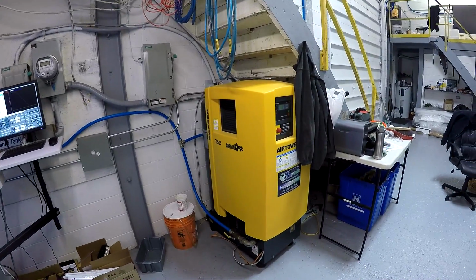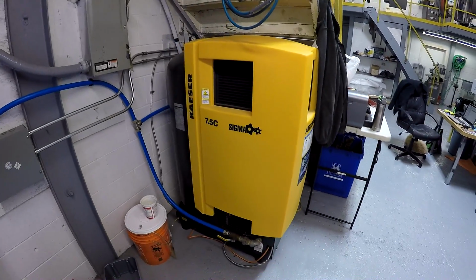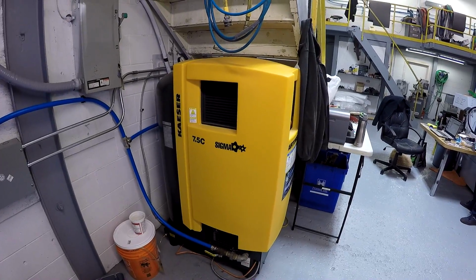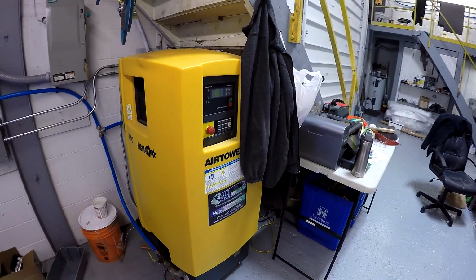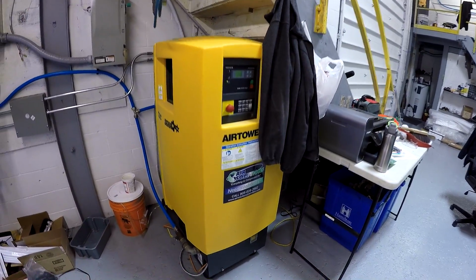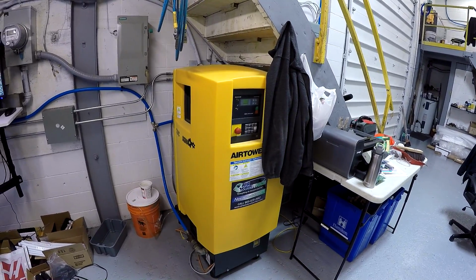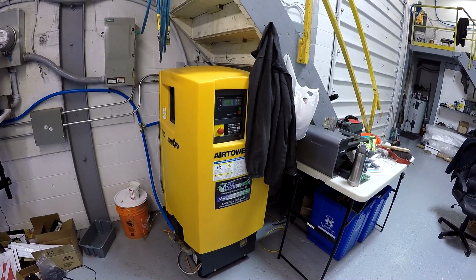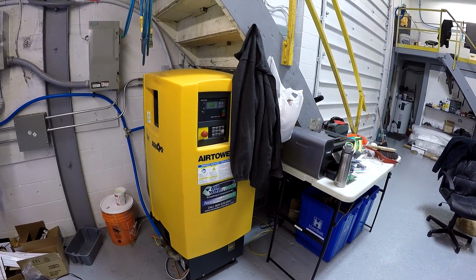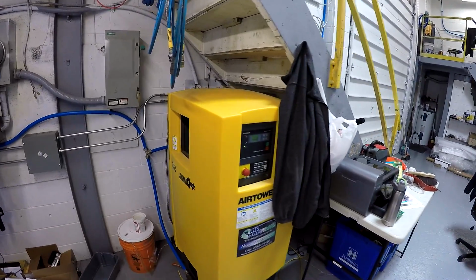Yeah, so the lathe's been running great. We got a new air compressor as well because the old one was horribly loud. This is a Kaiser Air Tower 7.5C rotary screw compressor. Pretty quiet compared to a piston compressor. I guess Eric turned it off now. It's not silent. It's still loud, but it's only on for about 10 seconds. So that's pretty amazing. And it's fast and efficient and is big enough to power all of our equipment.